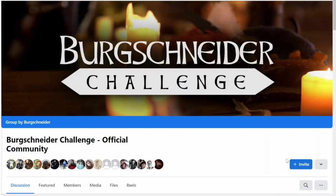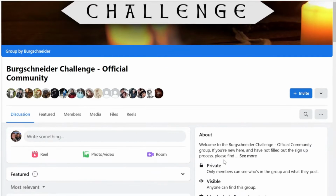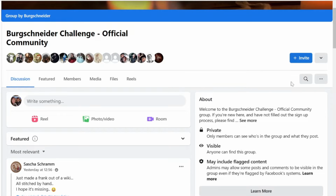So what I did was I did the embroidery on the hood, thought it looked fantastic, and moved on to the mantle. And what I did was I pinned all of the leaves on to show roughly where I wanted them to be. And I posted it on the Burgschneider Facebook page, which is a place that they encourage you to join. It's for all of the people undertaking the challenge. And so you can show your progress, cheer each other on, and maybe give each other some tips if you're not quite sure how you're going to do things.